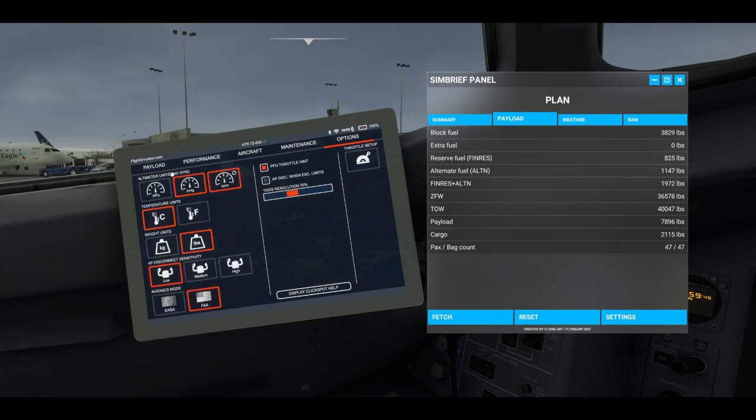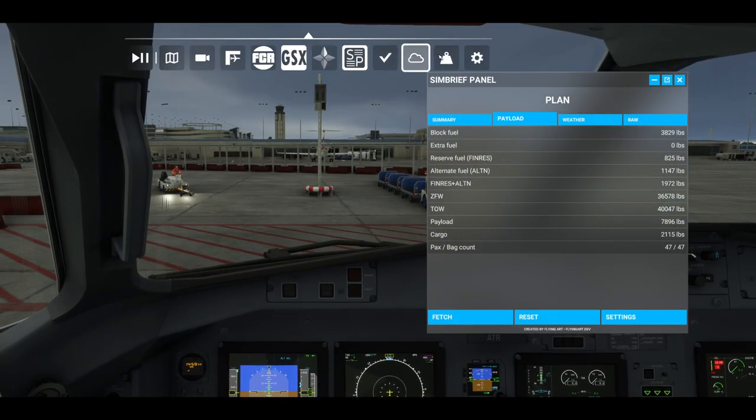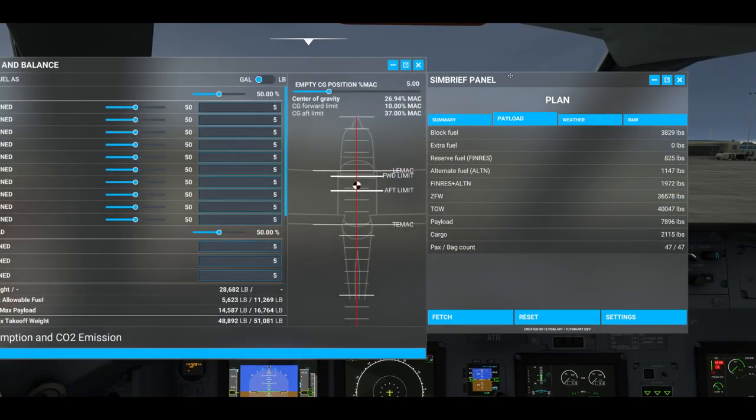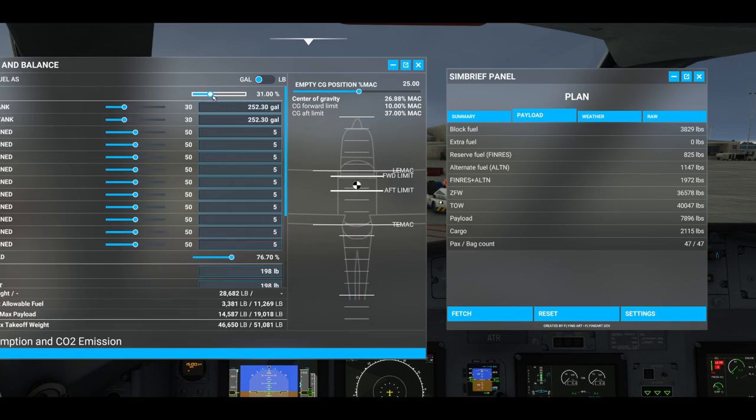We're going to do this custom, then we're going to go back here and pull up the menu and set our fuel loads. We want 3829 and we are currently 56 here, so we need to reduce the fuel. 38, that's so close right there we won't even worry about it. That's within just a few pounds. And then zero fuel weight then.